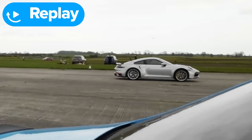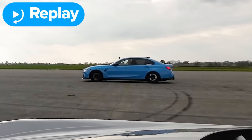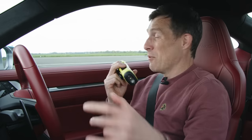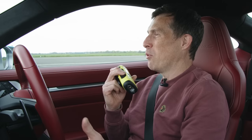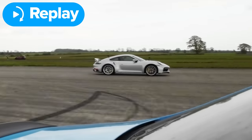So my launch was all right, bit of wheel spin, went a bit sideways. Could do better. How about yours? What am I driving? What is this? Wow, what is this? So it's been tuned, you know, bolt-on tune upgrades, not a built engine or anything, but it's gone from 510 horsepower to 750, and boy, does it put its power down. Wow, this is quick, and I looked over and I'm like, he ain't catching me. He's not gonna catch me, and that's a Turbo S. Wow, wow.